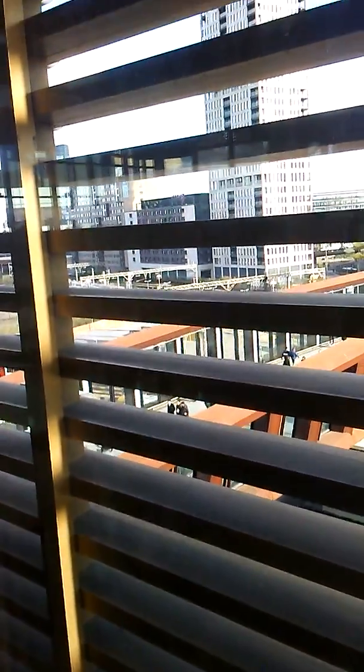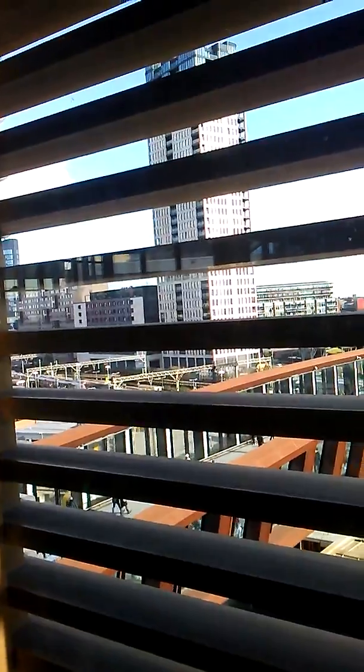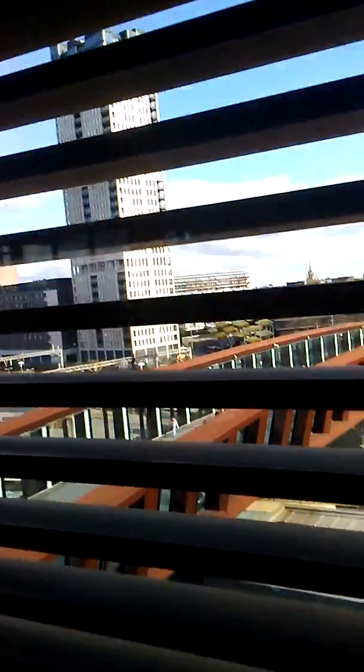Brand new 745 being dragged just up here, and terminus 37. Brand new 745 being dragged. I'll try and focus it. It should come through.